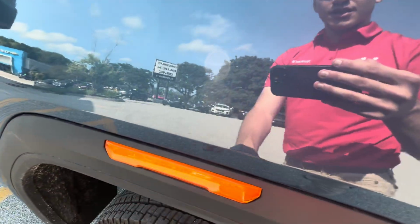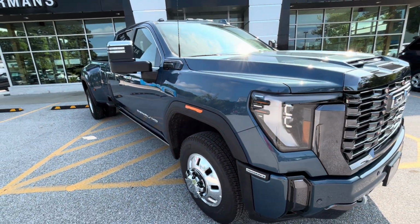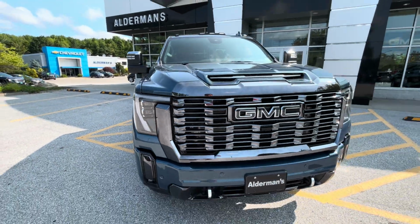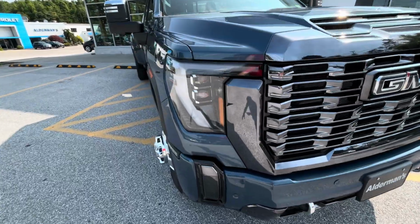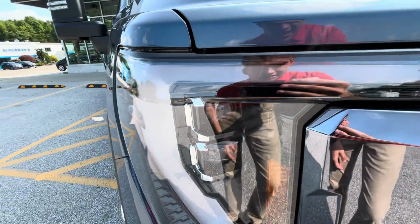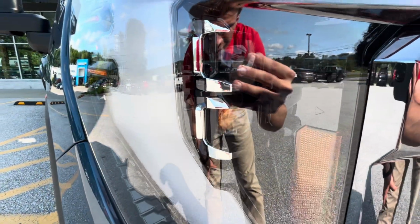You got your indicators on the outside here. It's not always yourself you want to worry about. You do want to be seen in those low visibility situations. Around to the front fascia, very, very beautiful look on the front end here. Right here we have our daytime running LED light that does double as your turn signal. Right inside of there is your projector style LED headlamps.